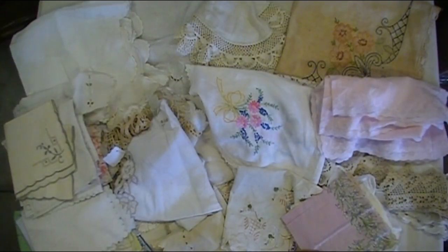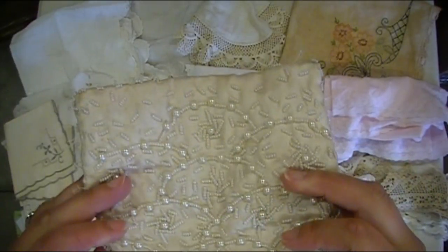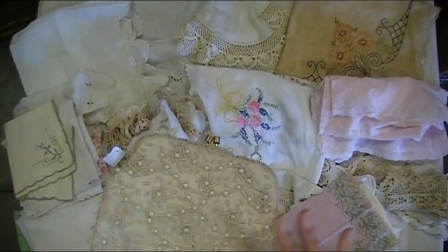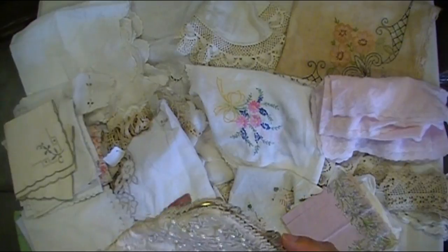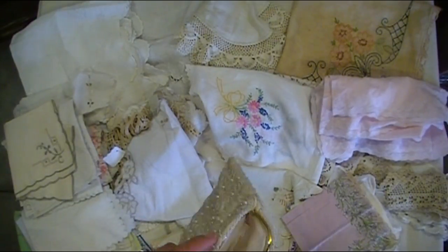It is empty. So this had a chain at some point, and I might just go ahead and fashion my own. This is just going to be displayed. These are not going to be cut up or anything. The purses are definitely just for decor in my craft room, because I think it's really pretty.